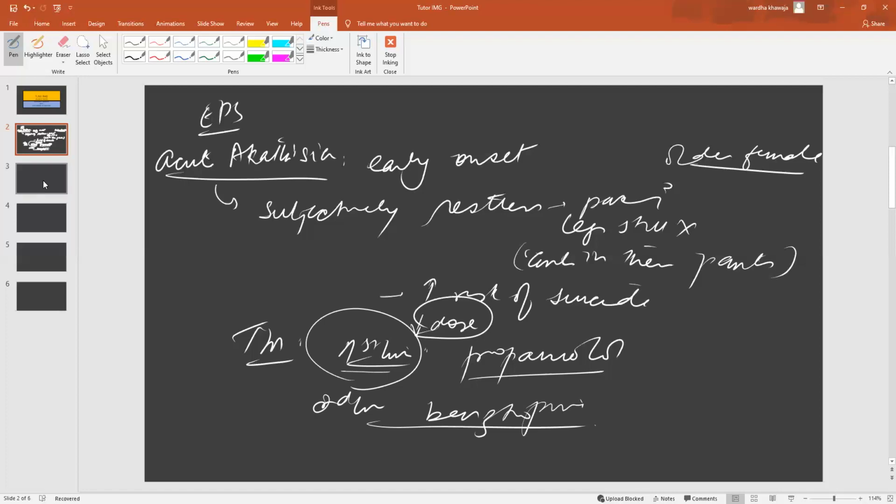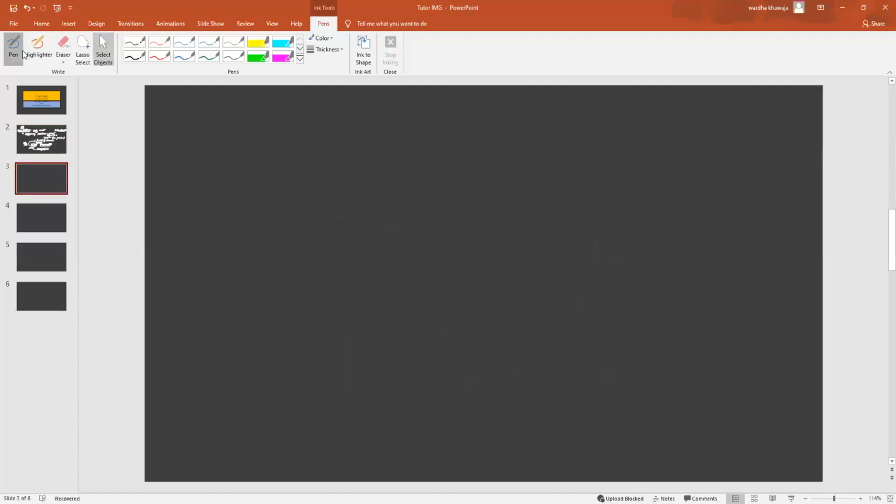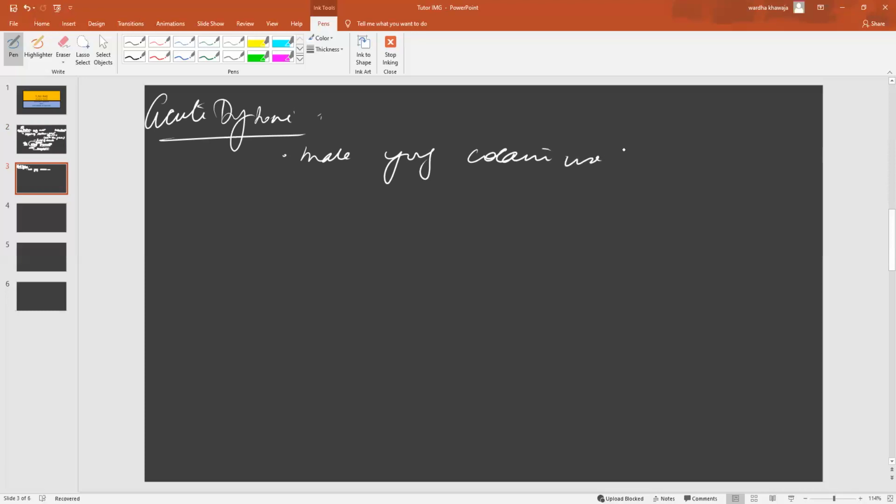Now, the other thing that we wanted to talk about was our acute dystonia. So what is acute dystonia? Again, the side effect will develop within a matter of days to weeks. And usually the at-risk people are male, young males, right? With a history perhaps of cocaine use in their past. So if you have such a patient, what can you expect to see in them?